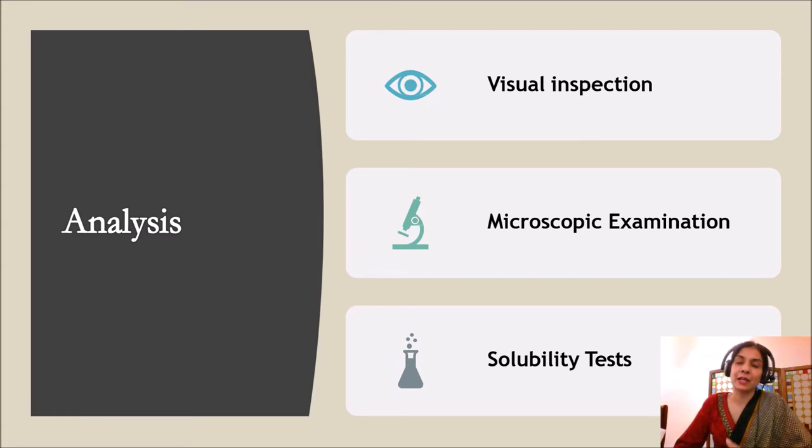Otherwise, sometimes we have to take many slides, we have to do many tests to come to some conclusion. So we did visual inspection, which was through simple naked eye and magnifying glasses, then with microscope, and also the solubility tests.